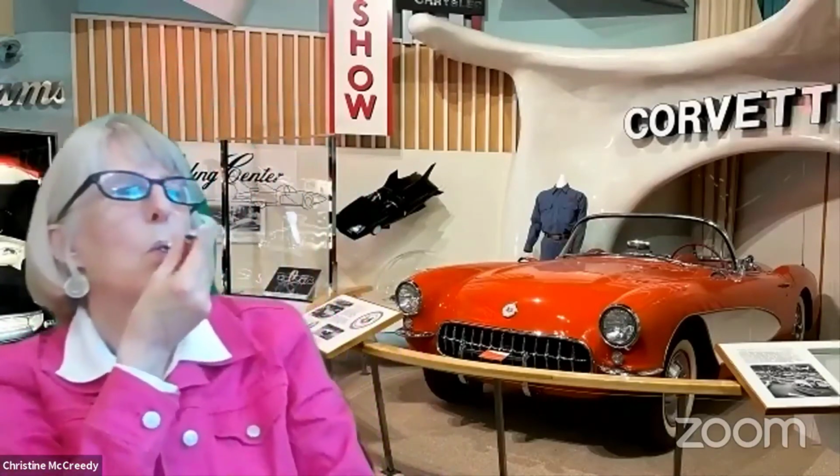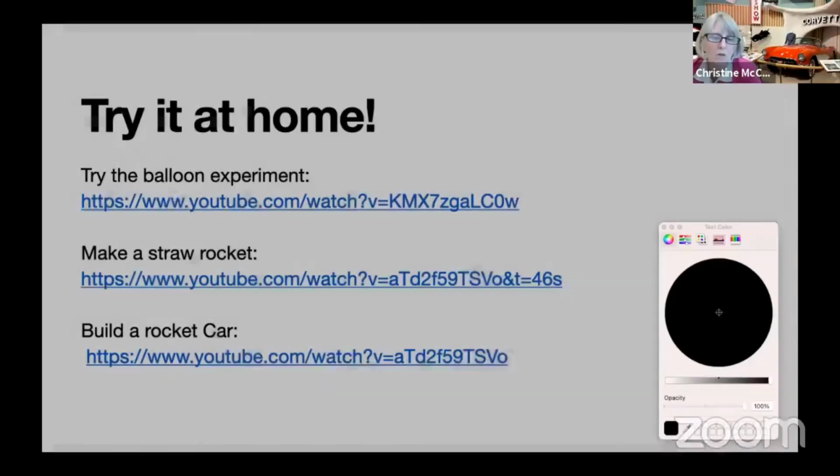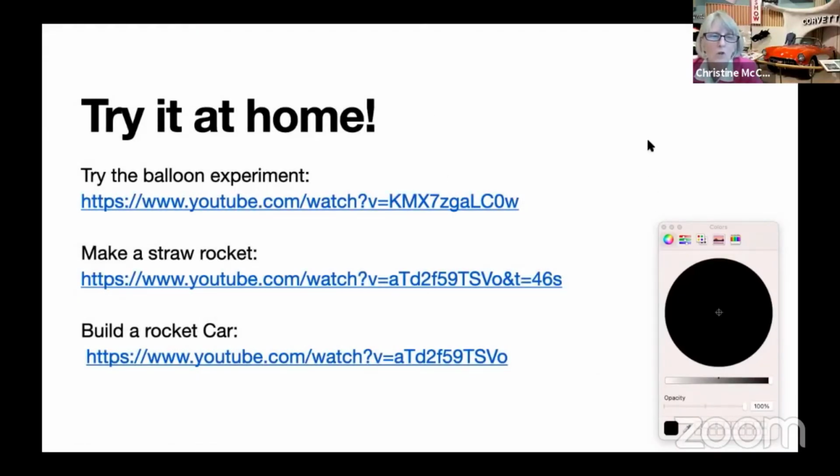And Toby, do we have a slide with some links on it of kind of cool activities families can do at home, things like the straw rocket? Hopefully we'll get those for you, and we can get those in Facebook. Oh, here comes Toby. Here you go. So you can try not only a balloon sort of plane experiment, but you can also try to build a balloon rocket car as well. And then there's also the straw rocket that you can build.